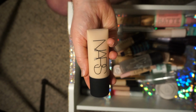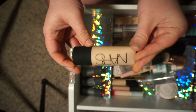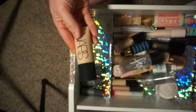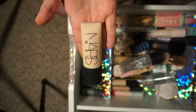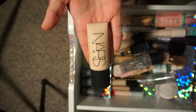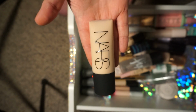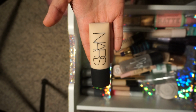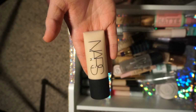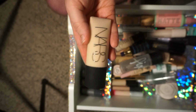This is the Nars Soft Matte Foundation. This packaging is so fat and juicy and weird, and I don't really understand it. And it is like a squirt bottle. However, when I put this foundation on, very rarely when I put a foundation on am I super amazed by it. This foundation I was wearing consistently for a very long time. And then I just was getting tired of wearing foundation because, you know, with the mask situation, it's just a lot to take on with something like this.